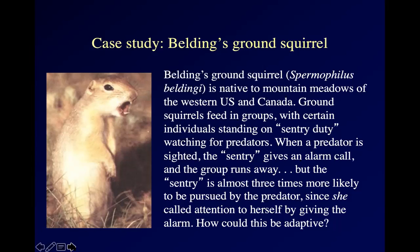But certain individuals will stand sentry duty, and when they spot a predator, the sentry will give an alarm call, and the group will run for shelter. The reason this is risky is that when the sentry gives an alarm call, the sentry is calling attention to itself. And the sentry is almost 3 times more likely to be chased by the predator. So from the point of view of individual survival, you'd think that a ground squirrel that spots a predator ought to very, very quietly sneak away and let somebody else get eaten.